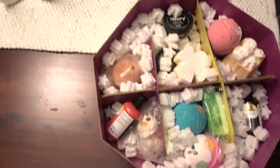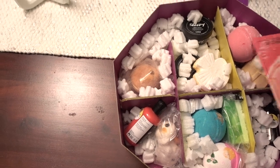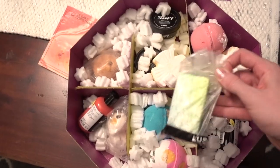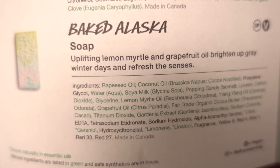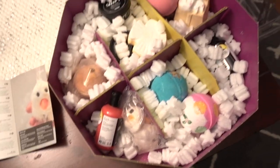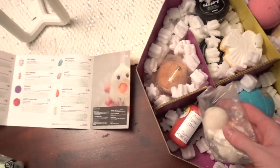So do I just open them all up at once or do I just randomly pull one thing out? Let's just randomly pull one thing out. We're gonna go with this. What I do love is that they are full size samples. It's like a green bar of soap. Let's see what this is. Eat Alaska. Uplifting lemon, myrtle, and grapefruit oil brighten up gray winter days with this refreshing scent. And it does smell amazing. So I guess we'll just pick one item each week to use. I'm a little upset because my snowman looks completely destroyed.